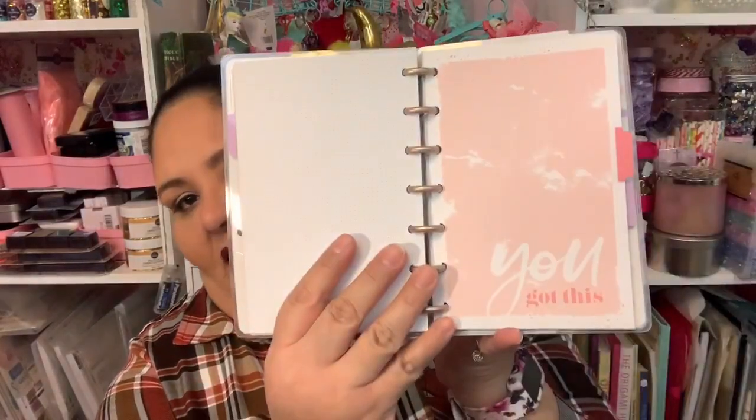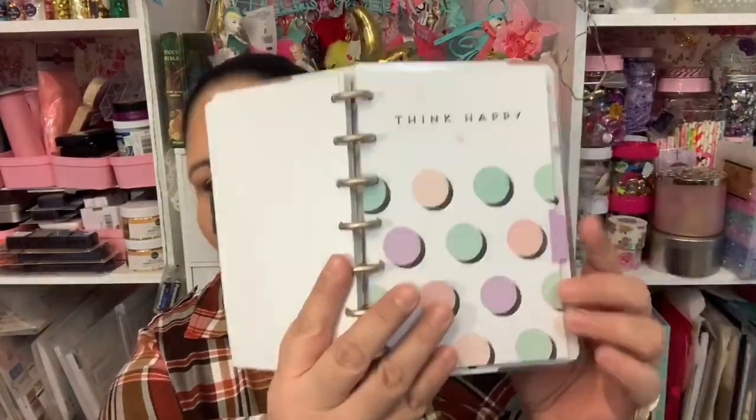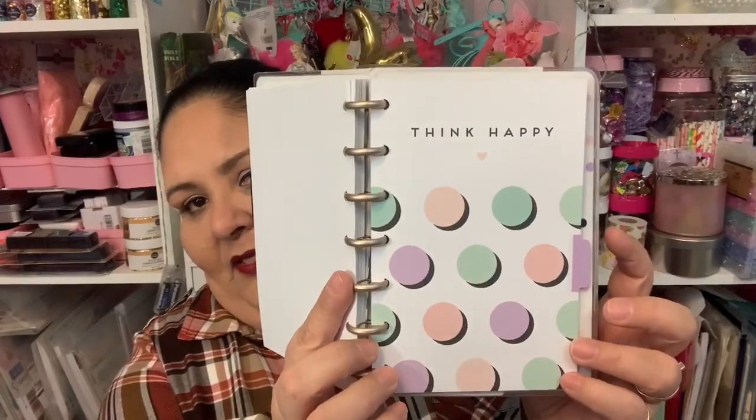But each divider, again, starts with those. Then this one said "You got this," and you see, they all have the same. And then this one has the big polka dots, "Think happy." And again, it gives you an idea of how you can use these Happy Notes. And I love it.